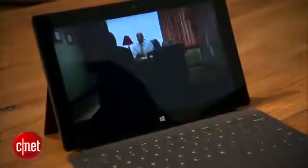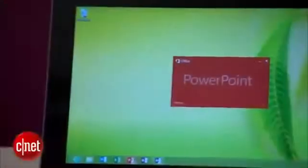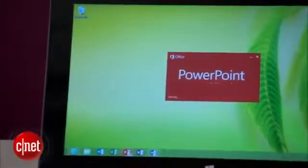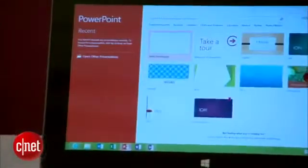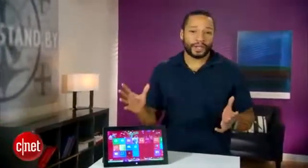for cheaper alternatives. But thanks to its comfortable cover keyboard accessories and the inclusion of Office 2013, Surface is the best productivity tablet yet. It's a real shame, though, that there aren't more apps to choose from. Check out my full review for more details.